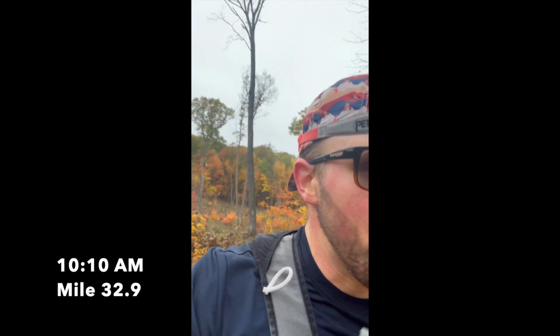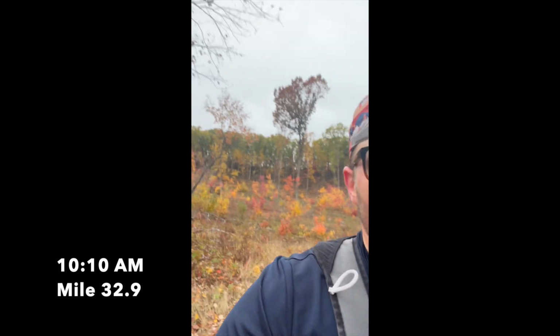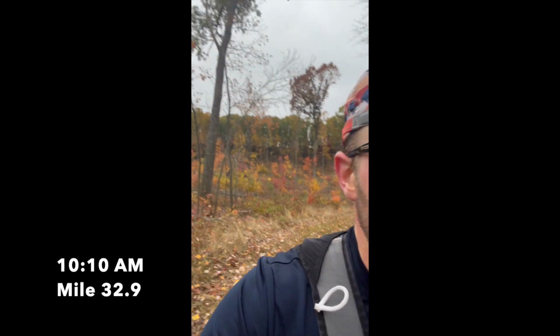32 miles in, and starting to fade a little bit, but we're doing okay. Still got great colors all around us.